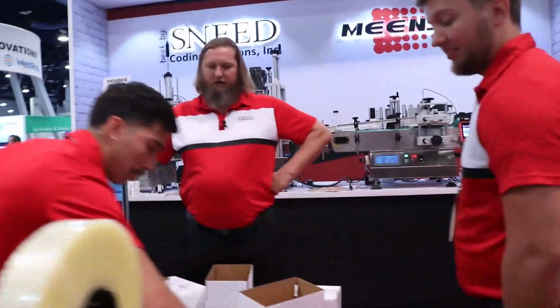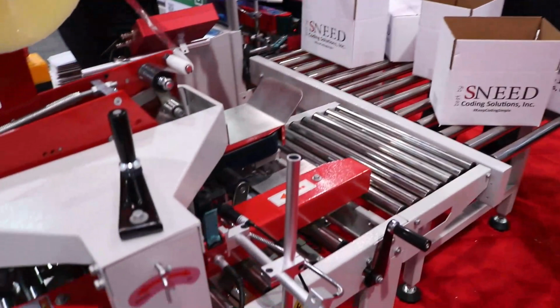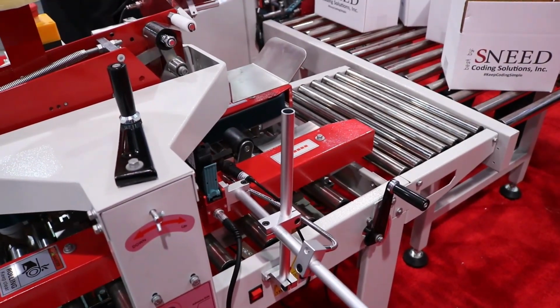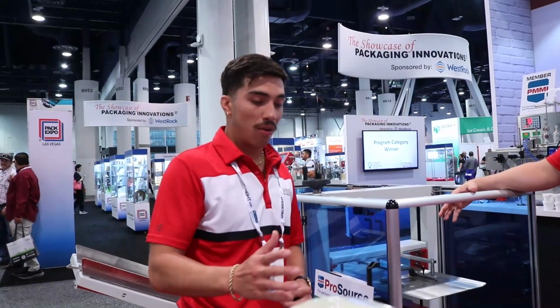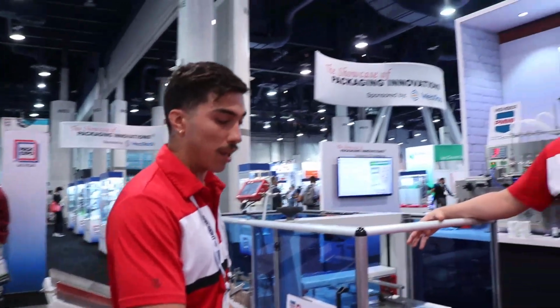And then again, like my other question, what if I got bigger boxes? So for this one right here, you can easily adjust the belts here and up here manually. And I want to say the dimensions on this, it goes from like 5 by 5 by 4 up to 20 by 20. So it does a variety of boxes, whatever size you need. And if not, we also do carry case sealers that are bigger as well. Okay, for the bigger boxes. Right. So we got bigger case sealers for bigger boxes.